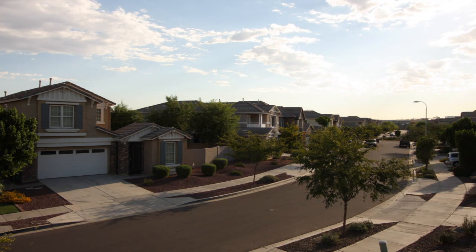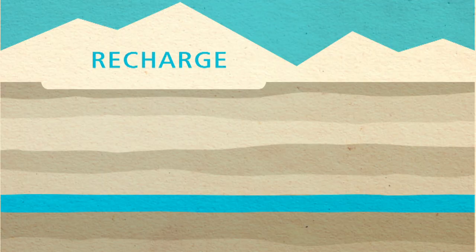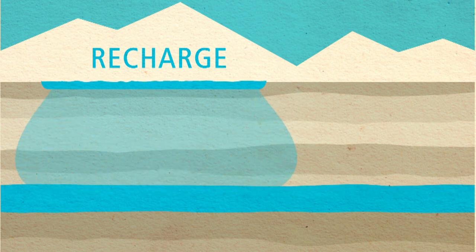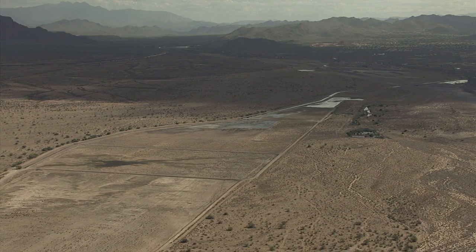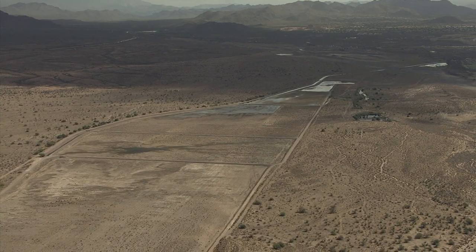Both SRP and CAP store water underground for future use in a process called recharge. One method of recharge involves flooding an area with water and then letting it settle and drain down through the soil. Recharging helps replace underground water supplies, which can then be pumped out and used at a later date. As you can see, groundwater is an important natural resource, especially in areas that don't have ample surface water sources, like much of Arizona.